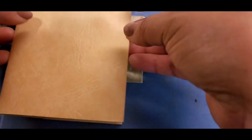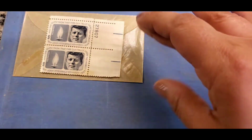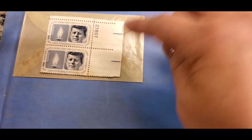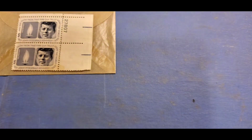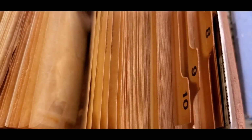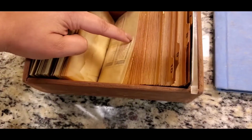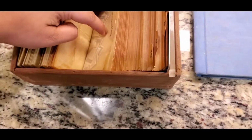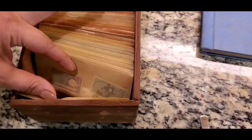And from what I read a little bit about stamps, if they have markings across them, that means that that stamp is canceled out. So what I was trying to say is this little Kennedy here came out of this wooden box. Let me show you. All right, guys. Again, these are a bunch of little envelopes. And these things are packed. I guess let me turn this around like this.